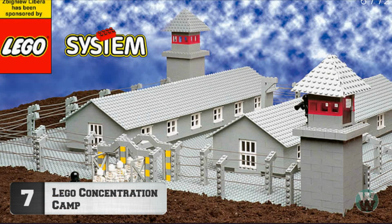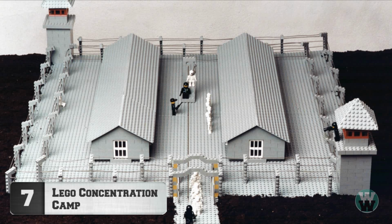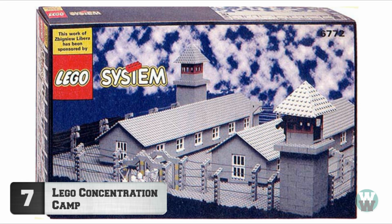Number 7. Lego Concentration Camp. This piece was never actually released to the public, and it never went on sale. Instead, they say it's a work of art. In 1996, a Polish artist was given the Lego bricks used in this model for free from the Lego Corporation itself. Lego threatened to sue the artist, but the lawsuit was later dropped. And in 2012, the Lego artwork sold for $71,000 US.